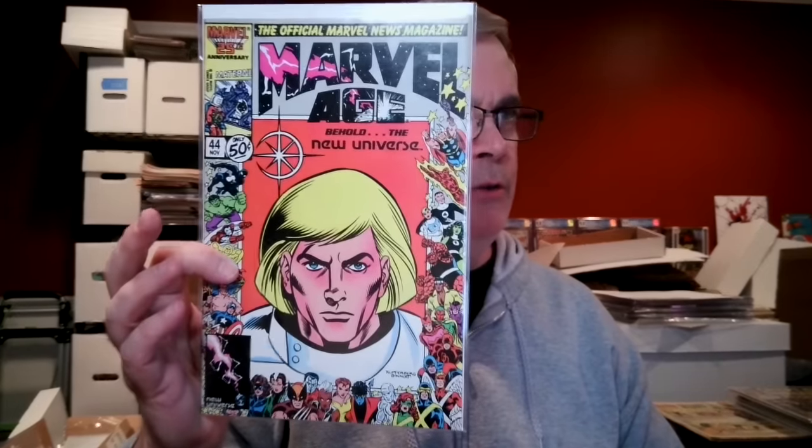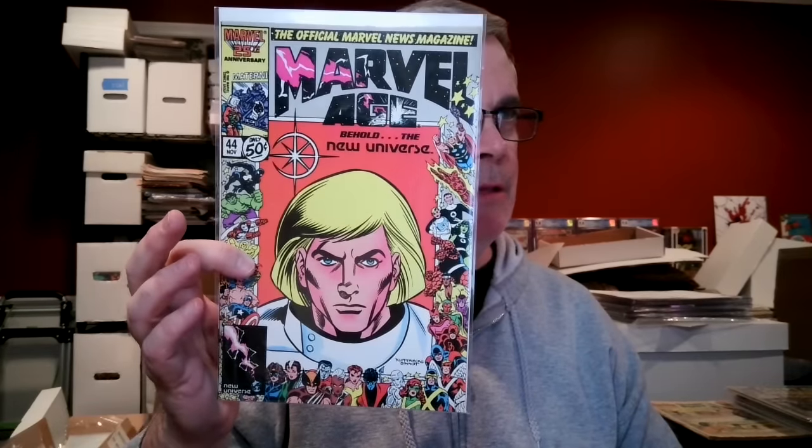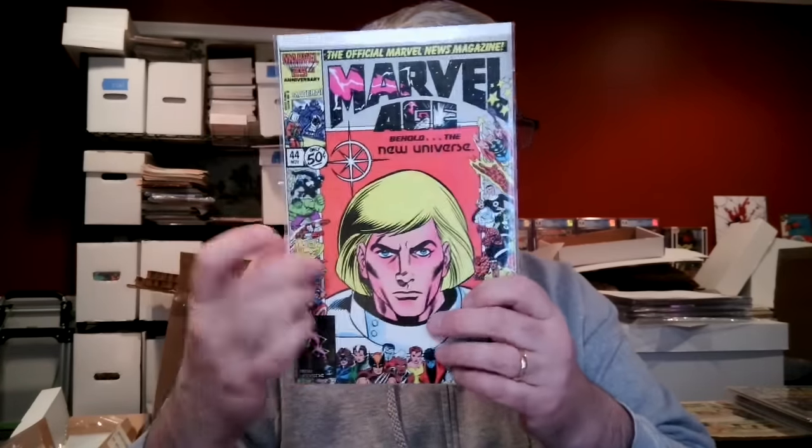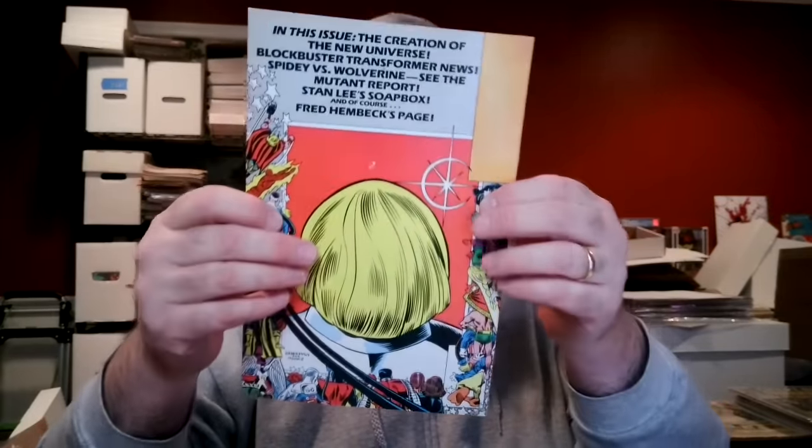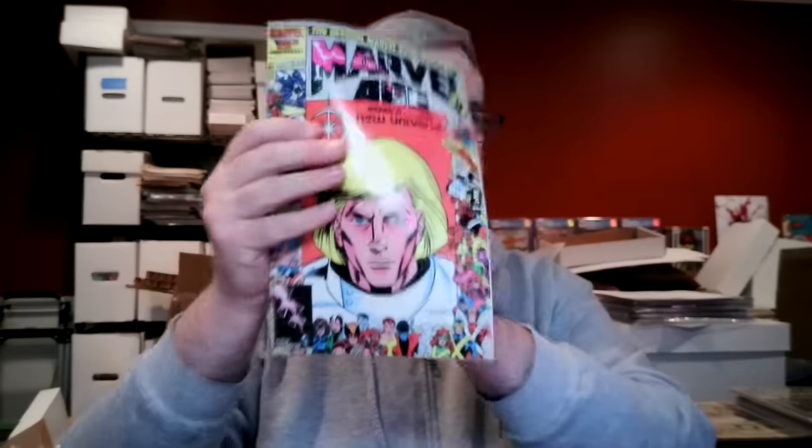Then I went to Billy Bombs. He had some books I picked up. I thought this was a pretty cool little pickup, the Marvel Age anniversary book. What's interesting about this book is on the back is the reverse of this, which is kind of unique amongst the anniversary books. It's the reverse image that matches up, so pretty cool.